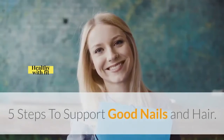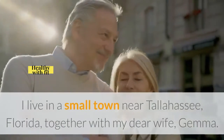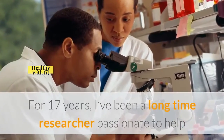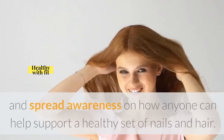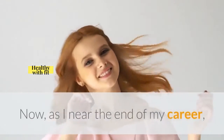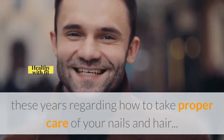5 steps to support good nails and hair. Hi, I'm Benjamin Jones. I live in a small town near Tallahassee, Florida, together with my dear wife, Gemma. For 17 years, I've been a long-time researcher passionate to help people all over the world on how to live better lives and spread awareness on how anyone can help support a healthy set of nails and hair. Now, as I near the end of my career, I want to share all the mountains of knowledge I've gathered all these years regarding how to take proper care of your nails and hair.